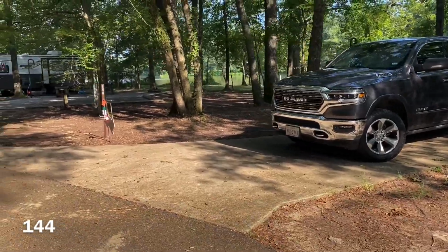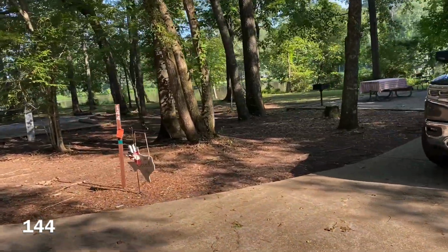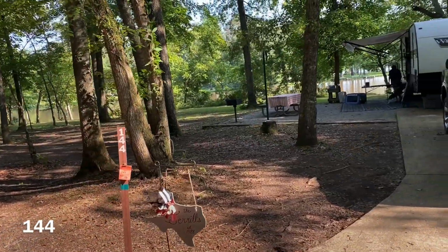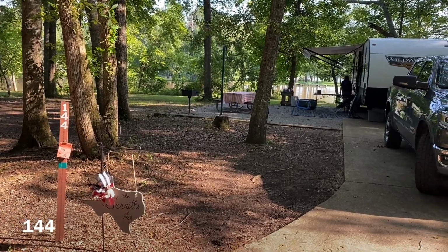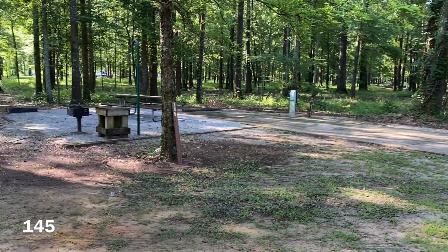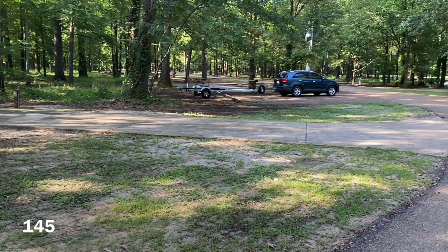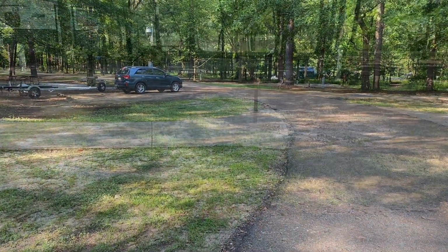This is our site for the week. Fred and Ethel fit nicely into this nice and shady, full shade all day long campsite. Easy access, good fishing spot down by the water here at 144. Swinging to the outside, 146 here on the curve. Backing out into the woods. You have a little extra parking area there for your boat trailer or whatever.